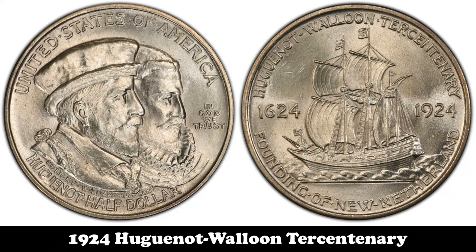The men featured on the obverse of the coin had both been dead for several decades prior to the settlement of New Netherland in 1624, which is present-day New York and New Jersey, and are arguably irrelevant to the subject being commemorated on the coin. The Huguenot half dollar was also the last engraving completed by the famous mint engraver George Morgan, who you might know, obviously, designed the Morgan dollar.